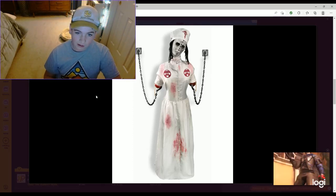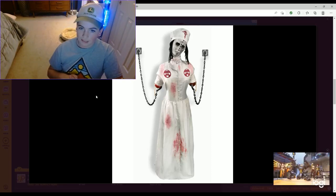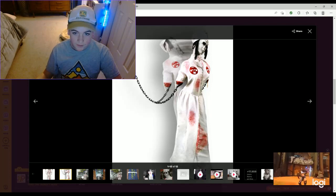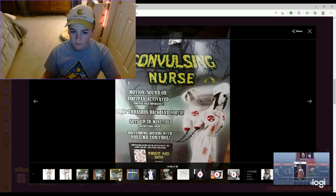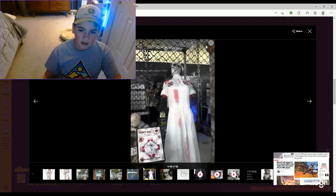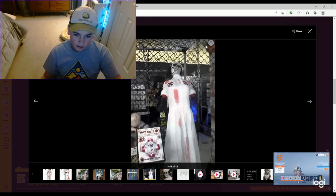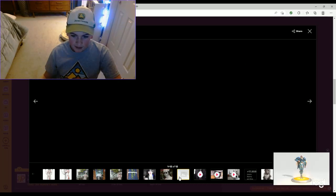Yeah, just look at all that blood on her dress and look, she's like chained to the wall with like hooks. Her face is creepy. I think she's wearing a mask because it's like bolted to her face. Let's see, what else is there? That's convulsing nurse and the first aid kit. It doesn't come with it. All right, that's an image. Like you would press it, but you press that button and then it starts making a noise. And then that part opens up and there's like a face inside. A distorted face, I think.